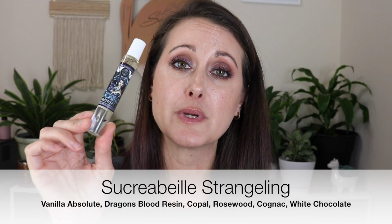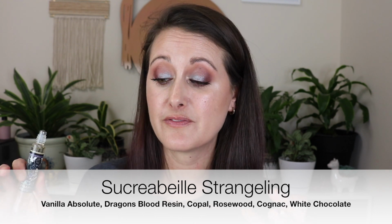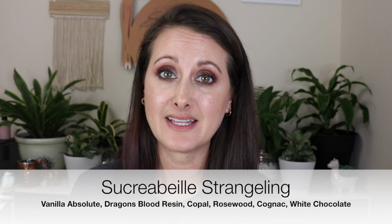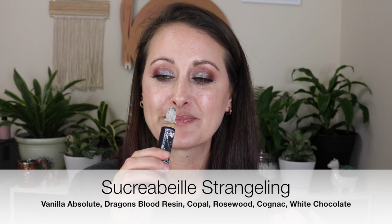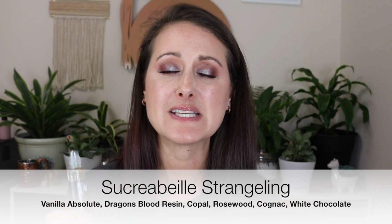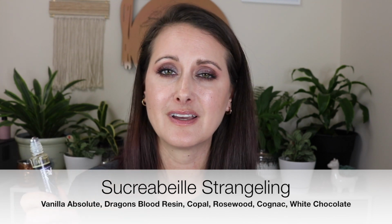Okay, next is one of my favorite fragrances in this entire collection. This is called Strangeling from Sucreabeille, and this is not only the booziest vanilla fragrance in my collection, but the booziest fragrance I have in my collection, hands down. This is such a gorgeous, boozy, woody vanilla, but it's basically like rum or brandy. It's either brandy or rum and vanilla, and it is so, so beautiful. It is so boozy. Oh my gosh, I adore this.